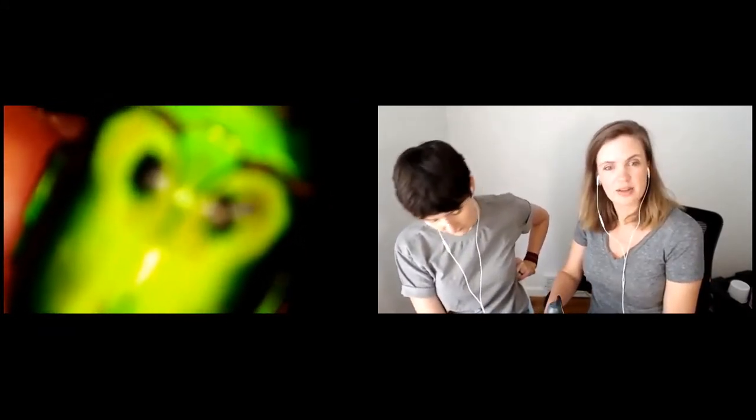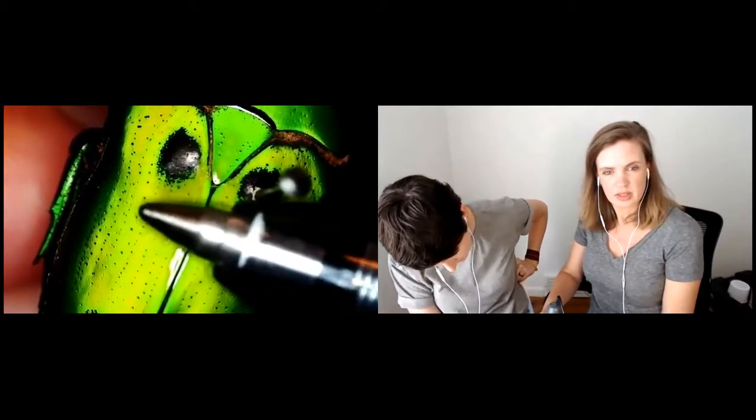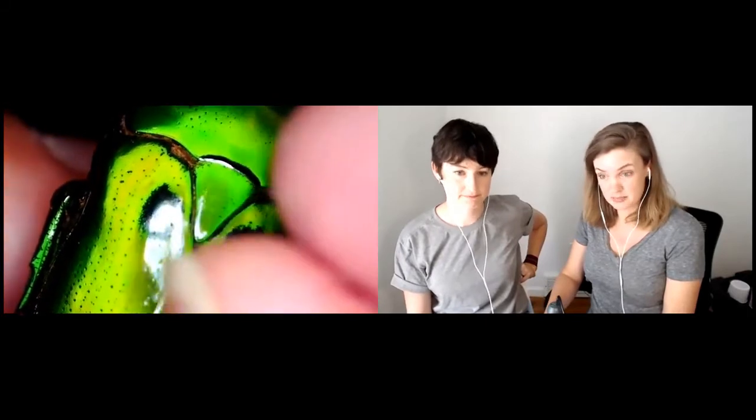And if we flip it over, we know that beetle elytra are the wings, kind of like a hard candy shell. Beetles are like M&Ms with legs. So this is the elytra here, those hard forewings. That also originates from the thorax. Now, here's another thing we want to talk about really quickly.